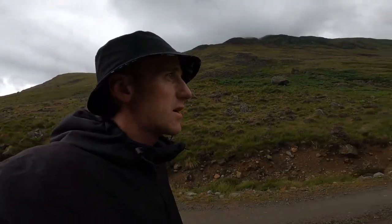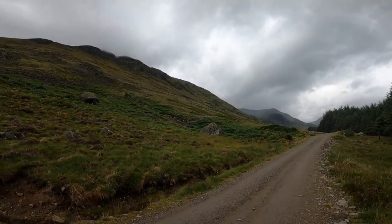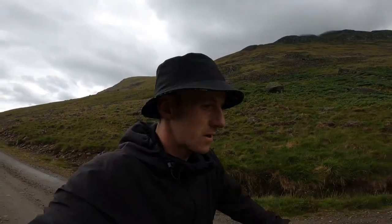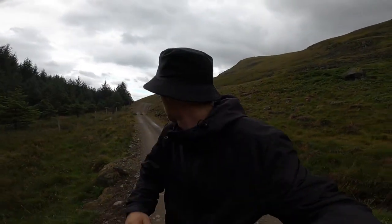Here I can actually see there's a rainstorm moving in over this mountain in front of me, folks. I need to get to this location before that comes. Since I'm so far into this now, I'm definitely going to make it there for sure, not unless the farmer comes and chases me off the land.